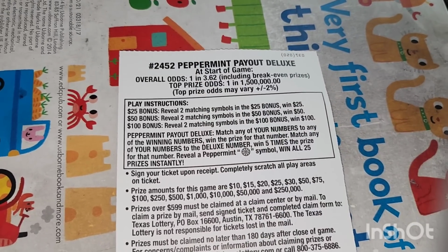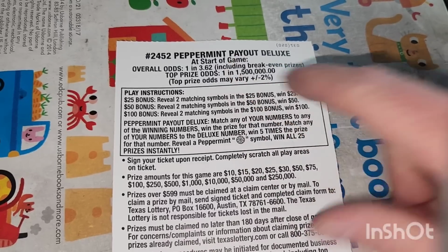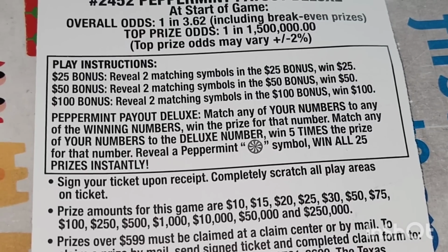A little dirty from earlier. I'm a dirty boy. Here we go. We're looking to match winning numbers to your numbers. Odds are 1 in 3.62. If you can get a peppermint, you win all. Two matching symbols to win the bonus.